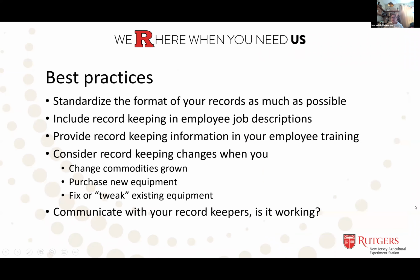So some best practices for keeping records, right? If you're using paper records or generating your own forms, you want to standardize the format of your records as much as possible. So people know where they're going to put their name. They know where they're going to sign off at the bottom. Right, they know where to plug in information. So that way it doesn't matter what activity they're doing, things are generally in the same place across all the records. It just makes it easier for people to complete the entire record when they need to do that.